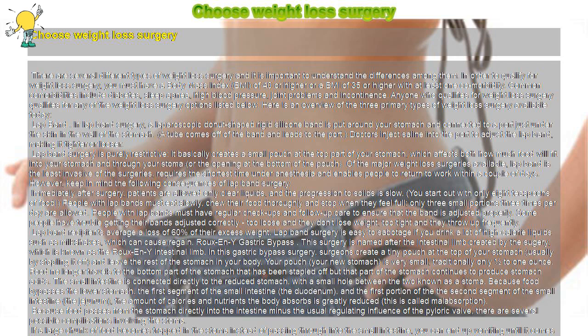Lap band. In lap band surgery, a laparoscopic donut-shaped rigid silicone band is put around your stomach and connected to a port just under the skin in the wall of the stomach. A tube comes off of the band and leads to the port. Doctors inject saline into the port to adjust the lap band, making it tighter or looser.